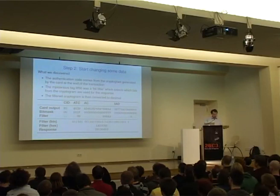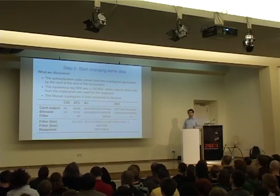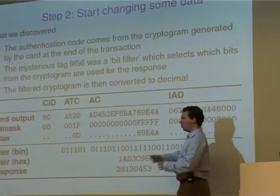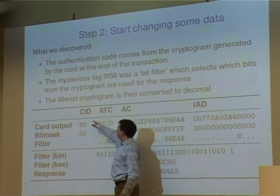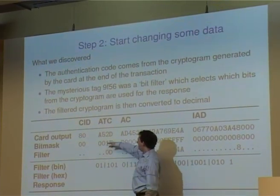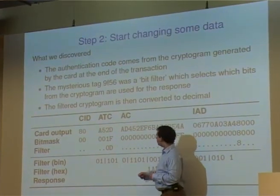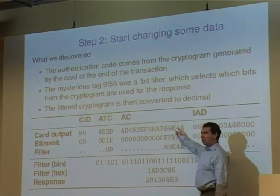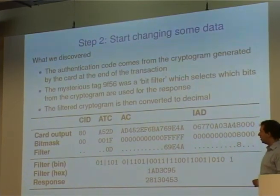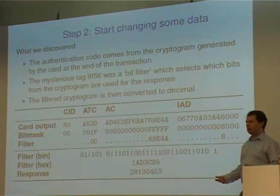So what we discovered from doing all this was that there's a standard transaction, as if it's point of sale, cancelled at the last stage, and the card then outputs a whole bunch of data. The ones that are relevant are the CID, cryptogram identification data, and that's always 80, not very interesting. There's the application transaction counter, which increments by 1 each time you do a transaction. There's the application cryptogram, which is a triple DES MAC, and then there's the issuer application data, which is something the card generates. Now, this amount of data is very long, it can't be displayed on the screen, and users will certainly not want to type it in.